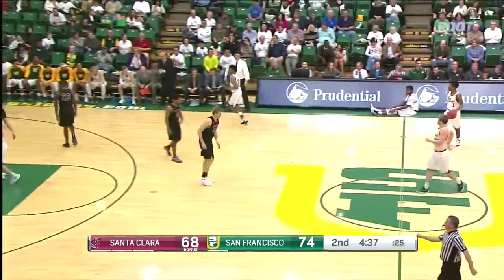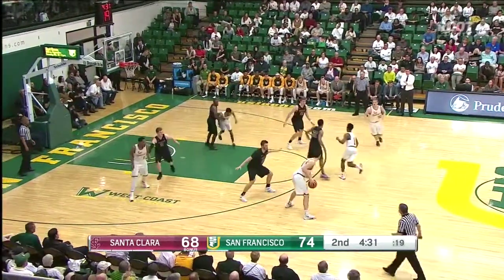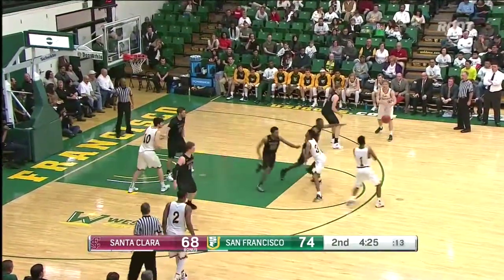So that's a pivotal 20 seconds right there. A 3-pointer for Dirksen. Brownridge misses the 3 the other way. And that was no accident. Dirksen got that 3-point shot. That was well executed. He popped behind the screen.